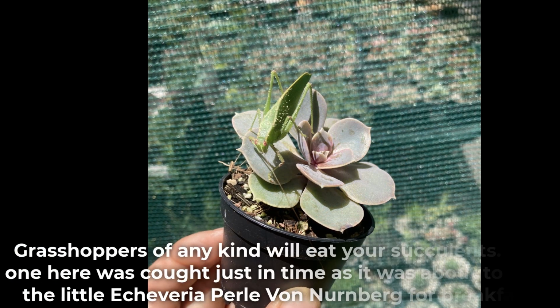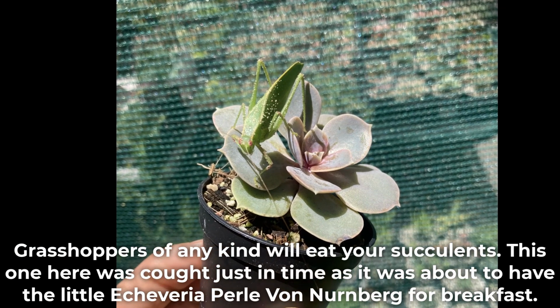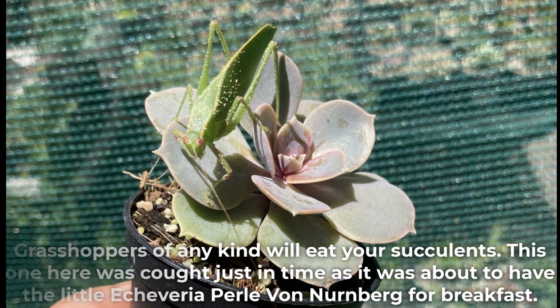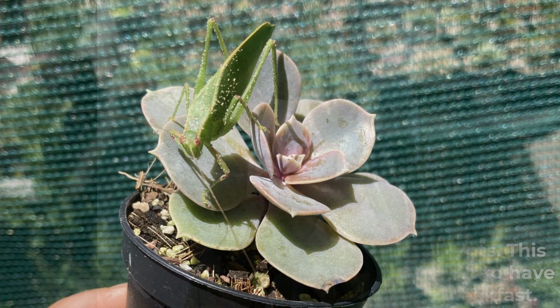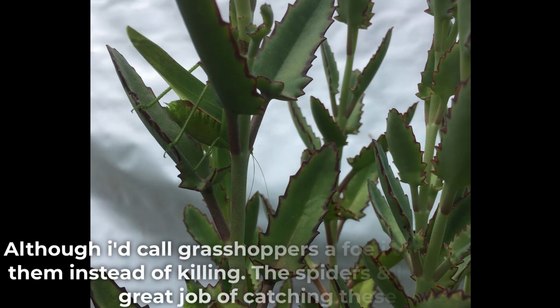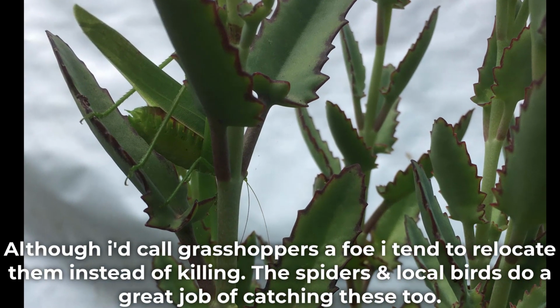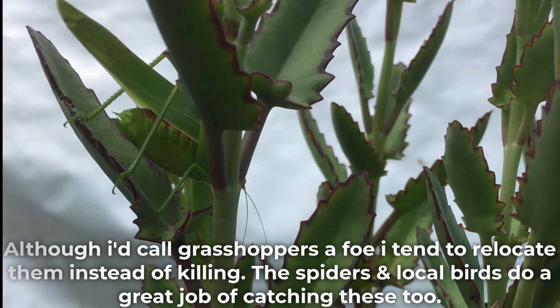Grasshoppers of any kind will eat your succulents. This one here was caught just in time as it was about to have this little Echeveria Perle von Nürnberg for breakfast. Although I'd call grasshoppers a foe, I tend to relocate them instead of killing. The spiders and local birds do a great job of catching these too.